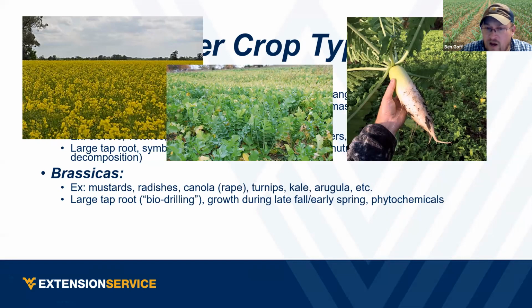They provide a lot more growth, mainly in late fall. A lot of them do winter kill. And the other side of those, I called it phytochemicals, for lack of a better word, but basically plant-derived chemicals that have some benefit. They're really good for pests. These break down and kill a lot of, I know nematodes is a big one. They can actually suppress some weed species, seeds of weed species. So they're another good one to crop, and you can eat them too.